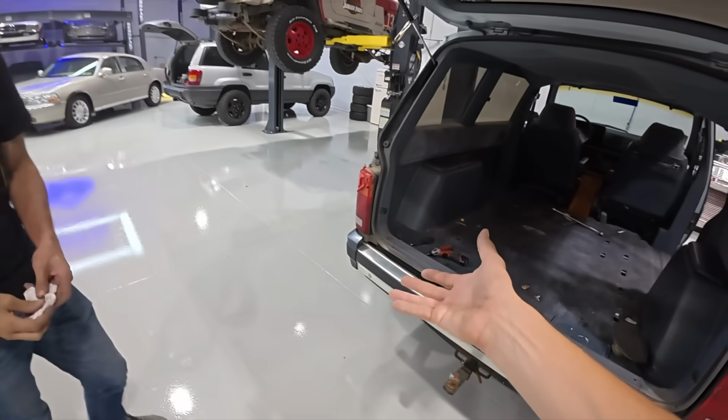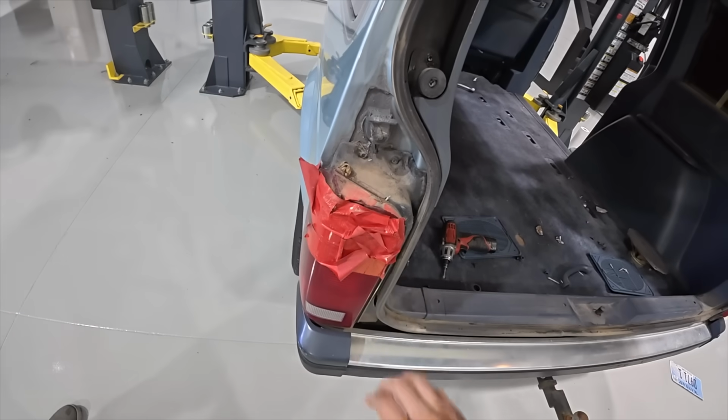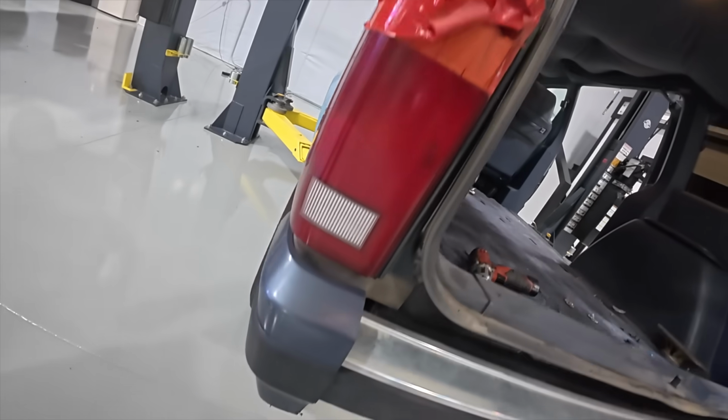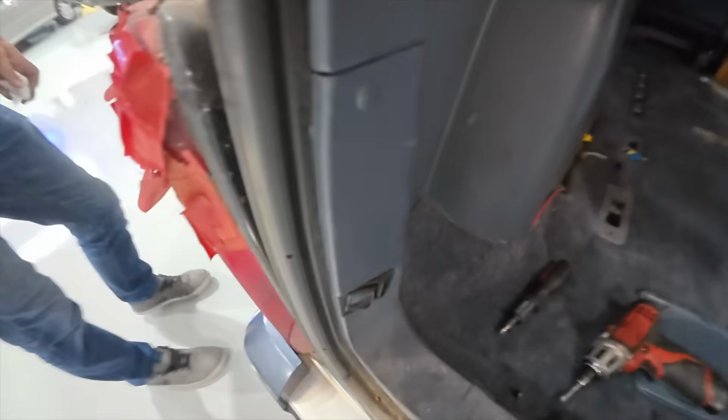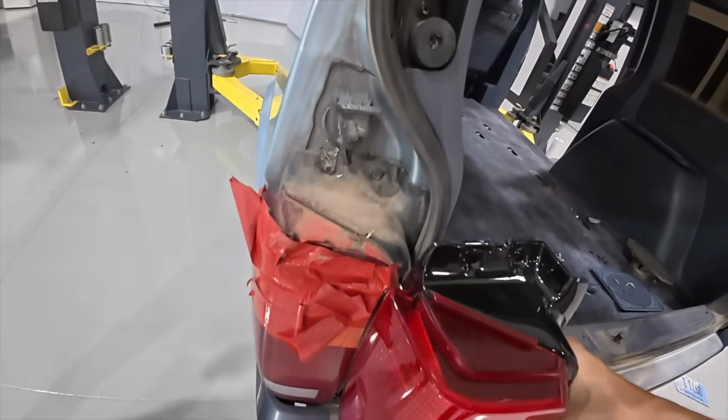We got this open to where we can change this horrific taillight. Now I know why the previous owner didn't mess with it. So it better be straightforward from here. Yeah, new old stock, baby.